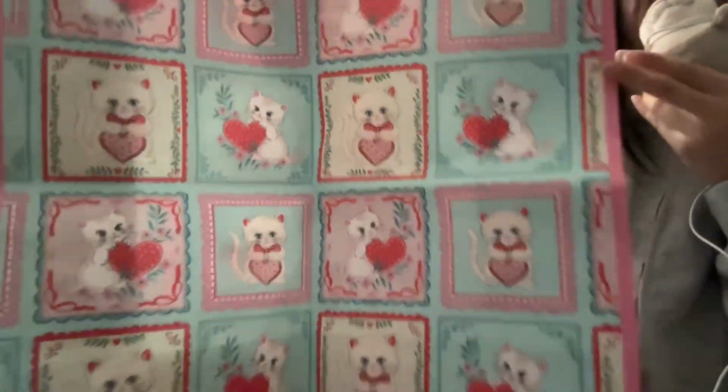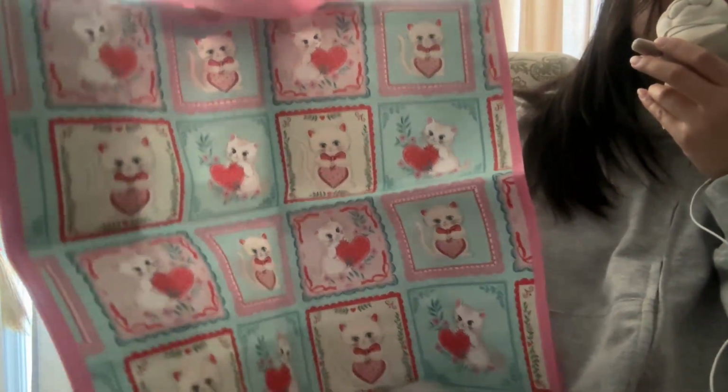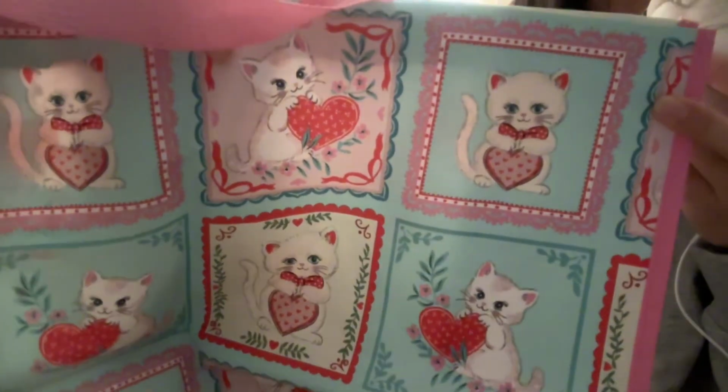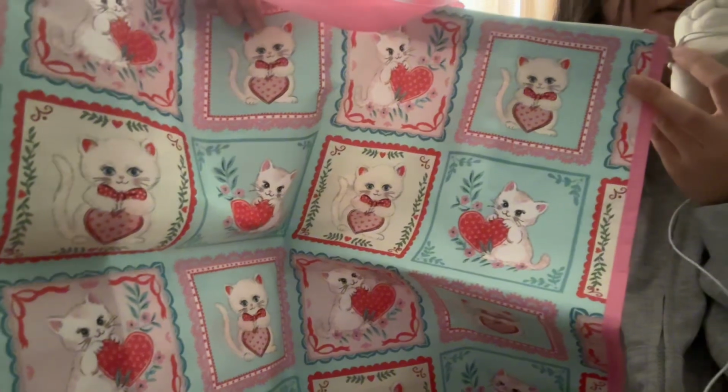And besides that, I also got at Marshalls, they always have these big shopping totes that are about $1. And because this is the Valentine edition and I bought it at the end of February, it was on sale for 70 cents. So it was purchased. It's so cute. It has these little cats with the hearts. Adorable. So yes, those were my purchases of this month.